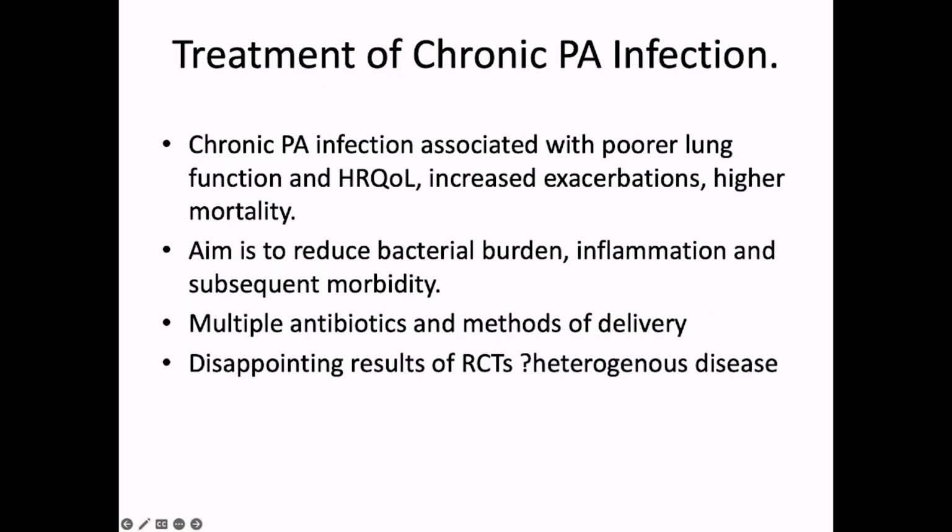I've already said that chronic Pseudomonas aeruginosa infection is associated with poor outcomes. And therefore, treatment of this, particularly with antibiotics delivered directly to the airways to reduce the bacterial burden and thus inflammation and thus reduce morbidity, that would seem to be a very logical way to go.